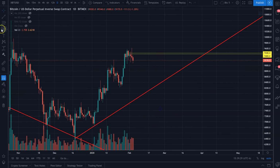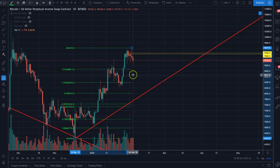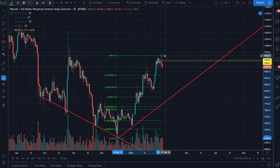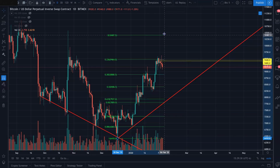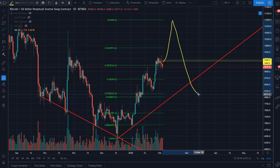So instead of saying something like this, where we get this correction from down here, back to this area, if it decides to just keep going up, let's just say, for example, it goes up to 11 grand. I'm pulling the number out of my butt. I'm just giving you an example, okay? Let's say that it does that. Then suddenly we might go way up here and then pull back down to this level.